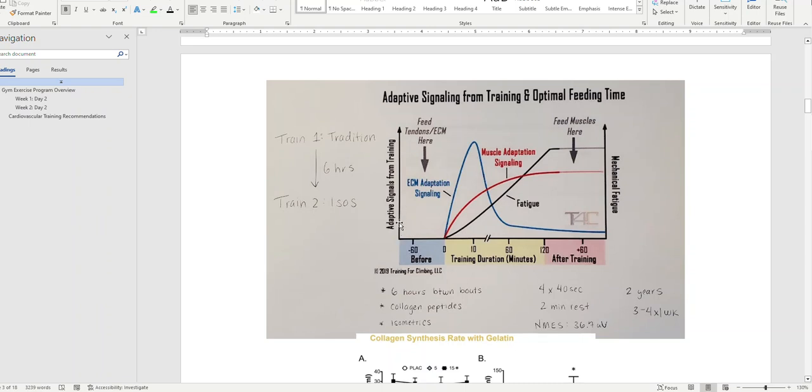So this is strategic in our programming because we are loading immediately upon entering the gym, such that we don't saturate the extracellular matrix response with a stimulus that is isotonic or ballistic in nature. And we're also incorporating the collagen peptides about 60 minutes before. We know that it takes at least 6 hours for that signal to be able to be sent again. So if we're going to do multiple bouts of isometrics, they need to be separated by 6 hours.